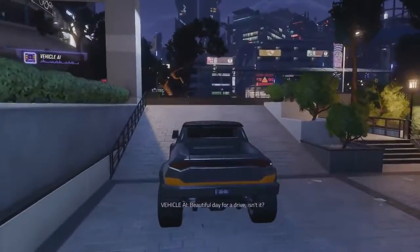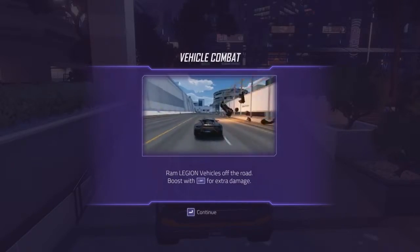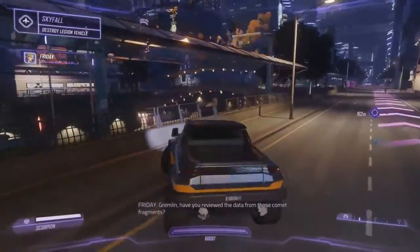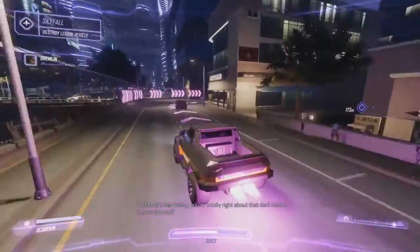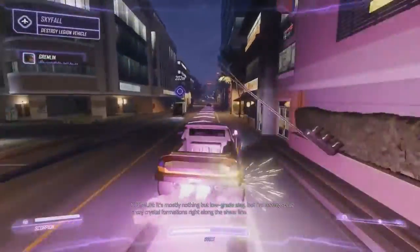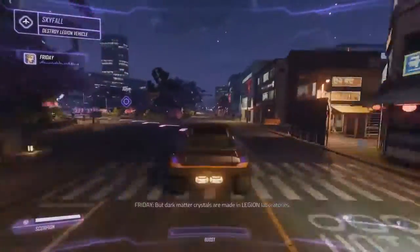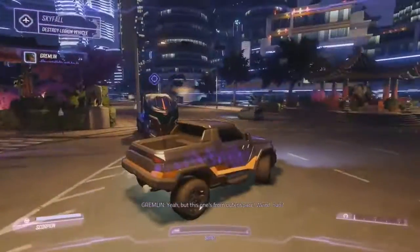Beautiful day for a drive, isn't it? Gremlin, have you reviewed the data from those comet fragments? Hey, Friday, you're totally right about that dark matter resonance stuff. It's mostly nothing but low-grade slag, but I'm seeing some crazy crystal formations right along the shear line. The dark matter crystals are made in Legion laboratories. Yeah, but this one's from outer space. Weird, huh?